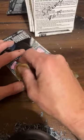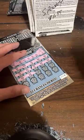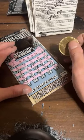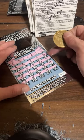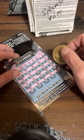11 and 22 on the way down. 11 and 22. We got a 5X, baby. I knew it was coming. 5X in the house. 11 and 22. I knew it was coming. 21, 31. 25. Here we go. 5X. What are we going to get?